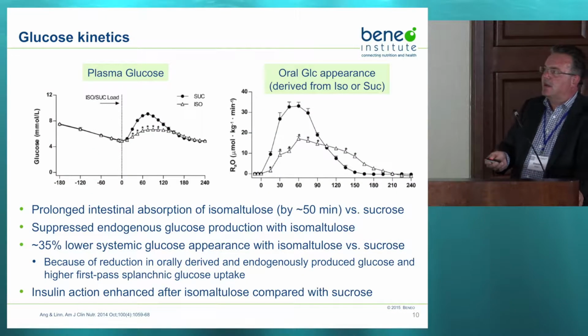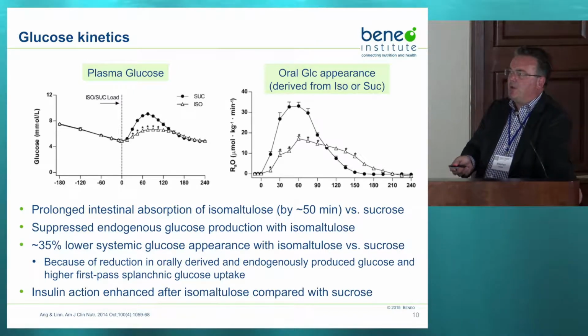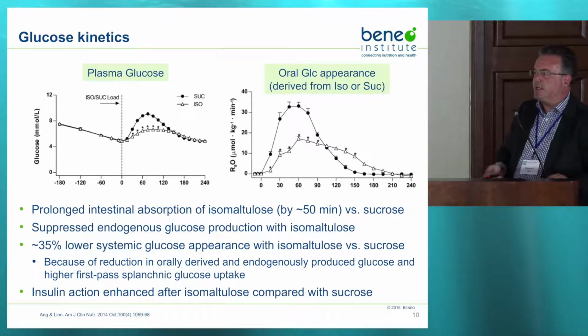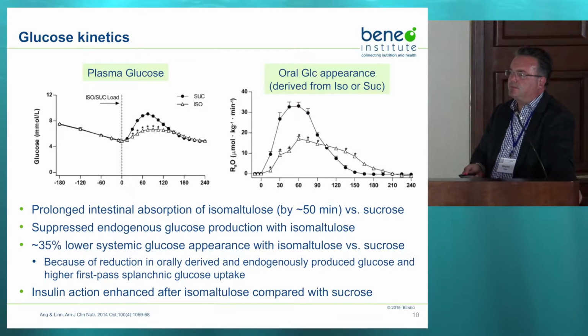From the glucose kinetics, they found a prolonged intestinal absorption of isomaltulose by more than 15 minutes when you compare it to sucrose. They further found a suppressed endogenous glucose production with isomaltulose and an overall 35% lower systemic glucose appearance when you compare it to sucrose, which was related to the higher first-pass splanchnic glucose uptake observed in the Palatinose intervention. And they also observed that the insulin action was enhanced after the isomaltulose compared to sucrose.